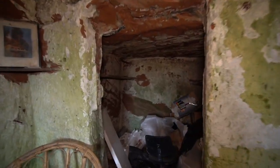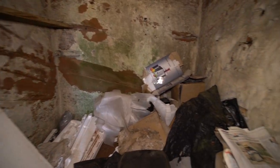What's in this little back room then? Ah, just trash. There's a newspaper there though.